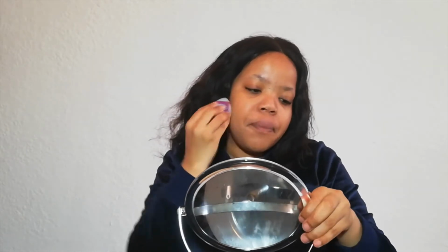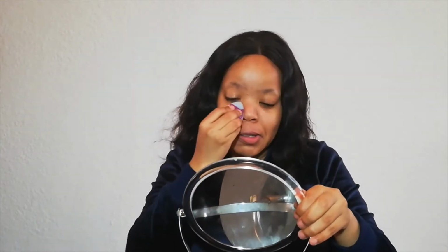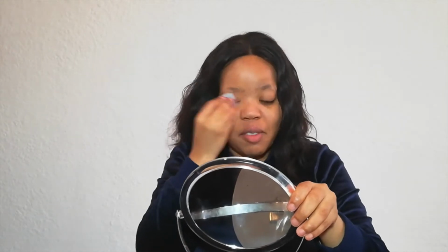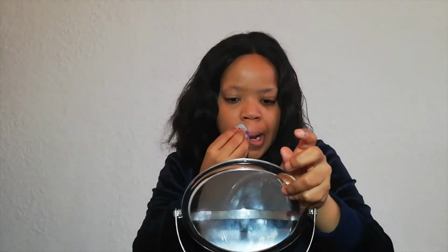Okay. And I already know with this foundation that one pump is not enough. I am a full coverage queen, okay? We have acne scars here, we have this and that. We need to cover that up. Literally one pump just covered half of my face, and it's not even my complete face. Yeah, I'm gonna do another pump. This foundation is gonna be finished so quickly. It's applying on really well, by the way. It's applying on so smoothly.